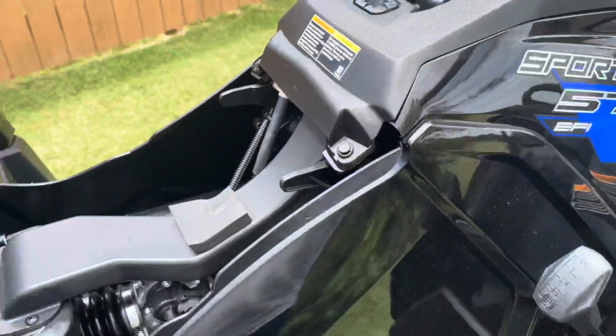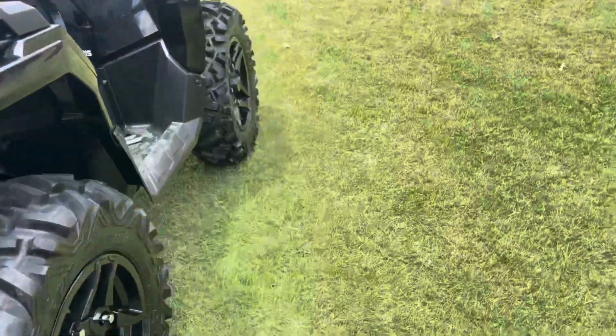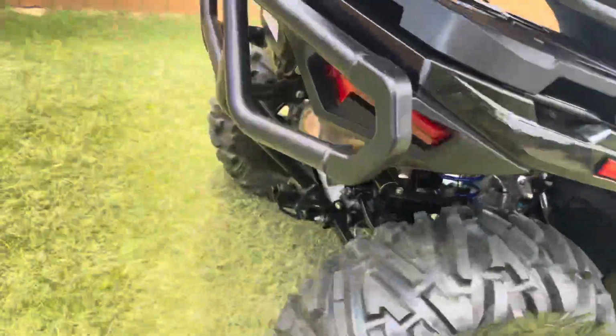Hey, guys. Air box intake right there. Snorkel intake right there. I mean, belt box intake. Rear diff. Yeah, this is a nice quad. I like it.